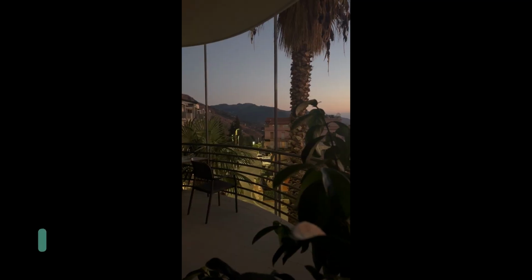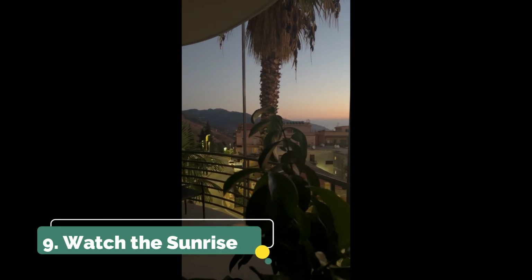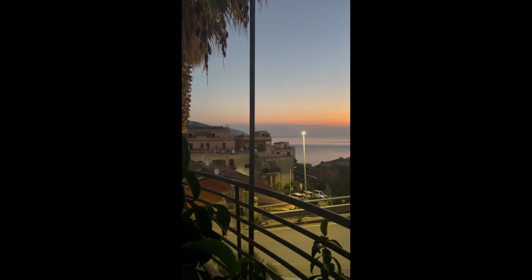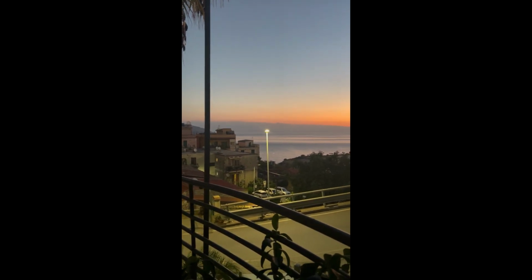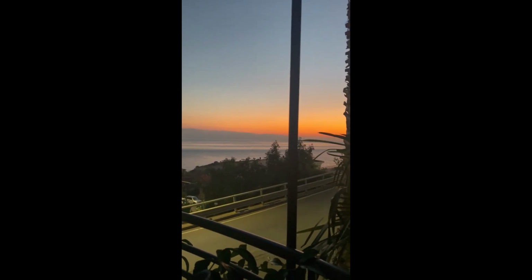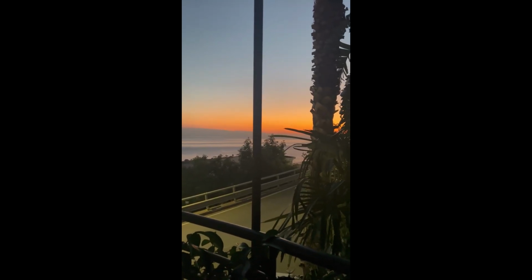Number 9 is to watch the sunrise. I don't know what it was about this area in particular, but I was jet lagged, and watching the sunrise really was just peaceful and gorgeous every morning, and such a great way to start the day off. I mean, look at this, it's serene.